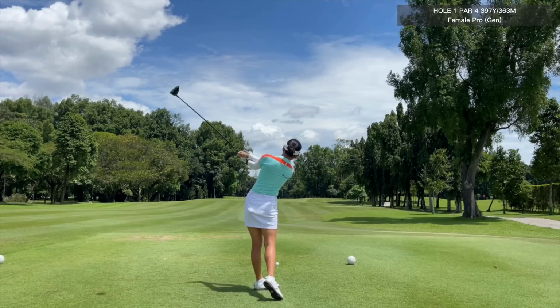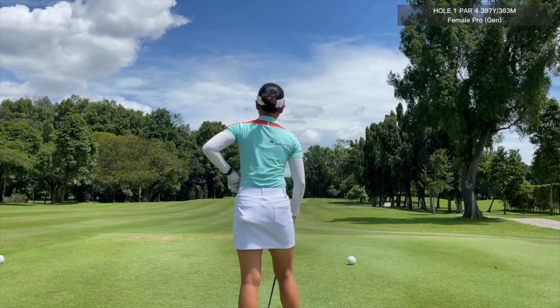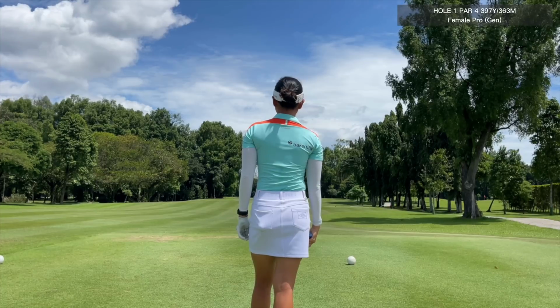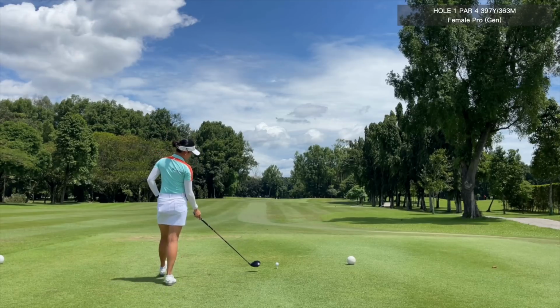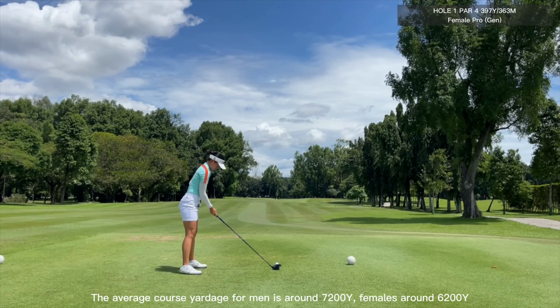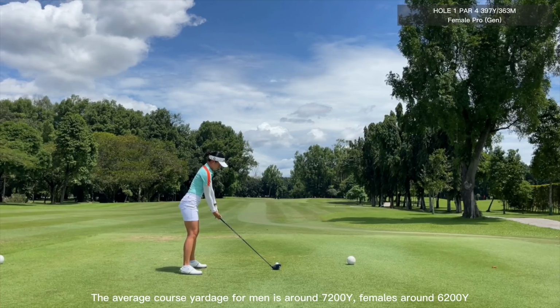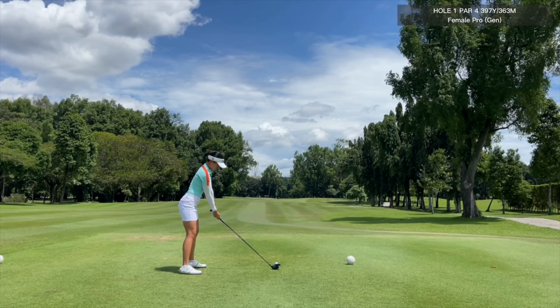So this is the second time we're doing a match play out at RSGC, and one of the reasons why I like doing match plays out here is because it is pretty fair. The course is long enough that men are able to tee off from the distances that they would normally play on tour. For this hole, it is playing 438 yards from the blacks and 397 from the whites.